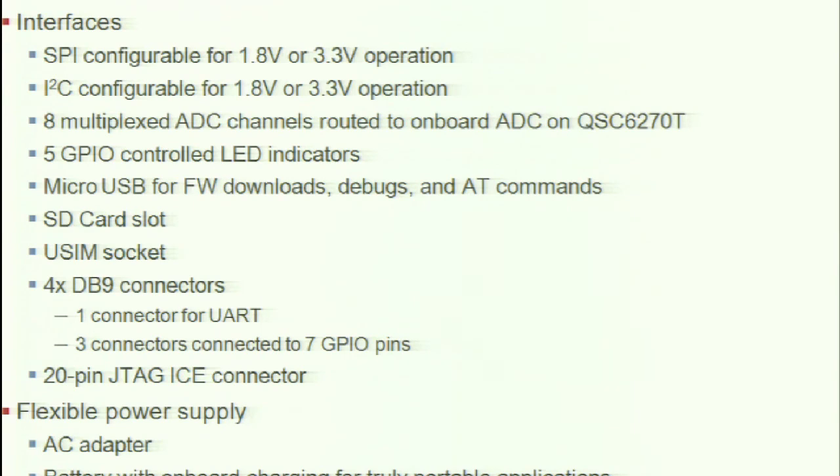We also built in an analog to digital converter on the chipset itself. I reference this QSC6270, which is a Qualcomm chip that's used on this particular board. It has one ADC, and then we put a multiplexer outside it, so you can actually hook up 8 analog signals to it and be able to read the data and you don't have to actually use an external ADC. The whole idea behind all of this is cost optimization, right? There's a lot of capability in the chip, and we want to expose as much of it as possible from Java, so that eventually you end up with a very, very cost optimized, low cost device.